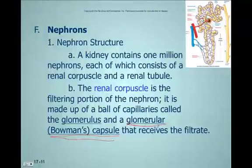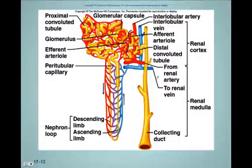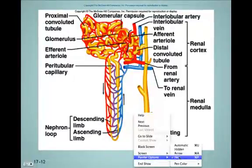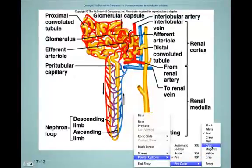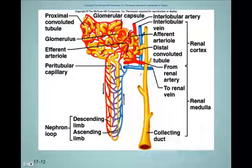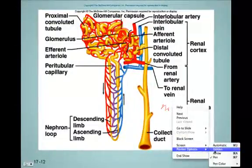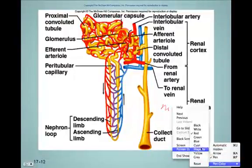Let me see if I can change my pen color here just to make this a little more obvious. Let's see if I can find... no, that's not going to be different enough. Let me find a color that might show up just a little bit more. Probably not blue. How about let's try magenta. Okay, so this entire structure here is the renal corpuscle.